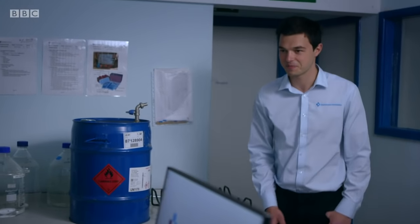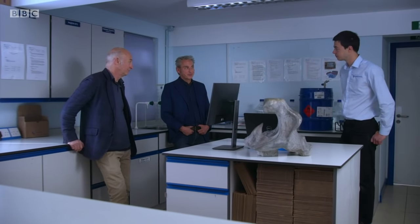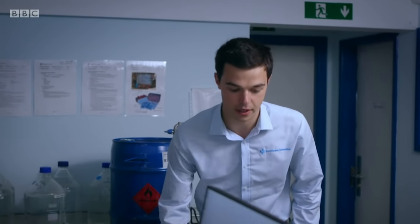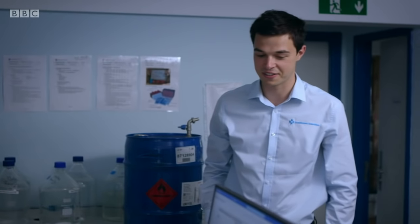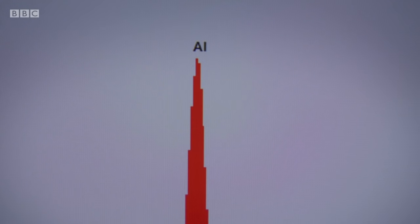Hi, Arthur. Hello there. So, have you managed to ascertain the metal that Neil and Barbara's sculpture is made of? We have, yes. So we've analysed it using our electron microscope, and I can show you the results now. And as you can see, it's consistent with an aluminium alloy. Aluminium alloy? Yes, that's correct. So that big, red, jagged peak is all aluminium? Yep. Rupert, have you ever heard of Henry Moore using aluminium alloy? The answer is no. Cast in many other metals, but not aluminium, as far as I'm aware.